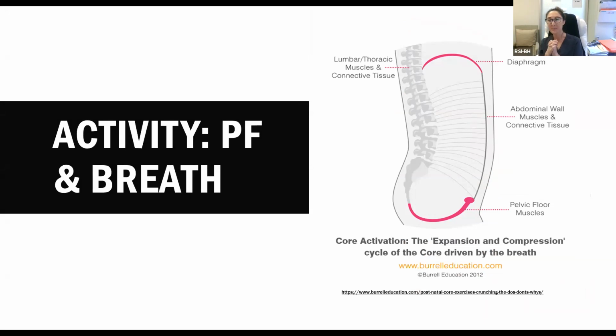So what you're going to do is, again, you can do this sitting or standing, whatever feels better. But I want you all to be able to feel these muscles so that you are comfortable knowing where they are and how to explore them. So I'm going to stand just so you can see my full body. But the diaphragm, again, you're going to hug kind of the bottom of your rib cage area.